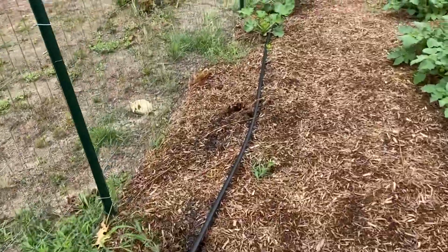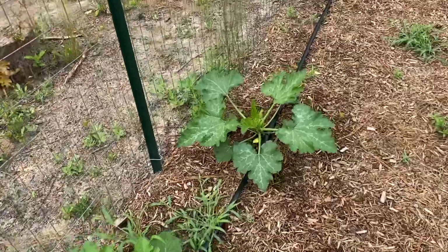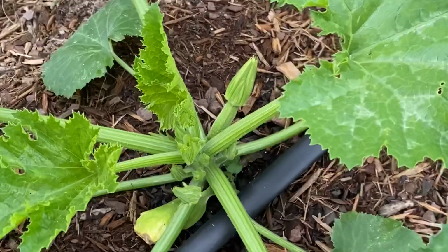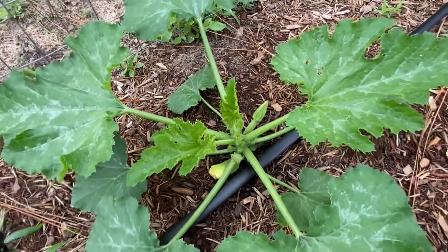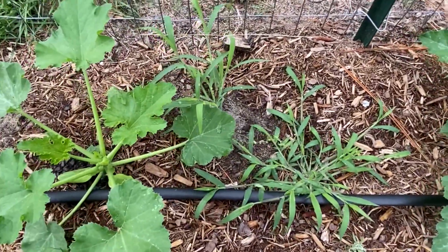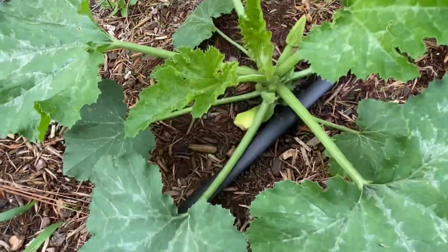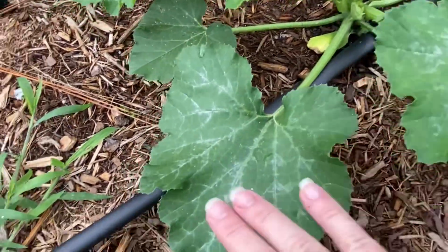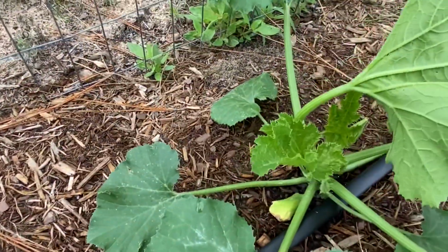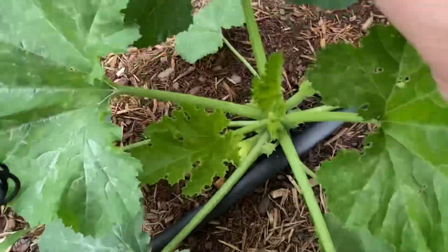And down here, I believe these 2 are zucchini. Yep. Here's my first little zucchini started. I'm gonna have to fight like heck to keep these away from the squash bugs. This leaf has some damage on it. There seems to be a lot of fire ants in here today. I don't see any squash bug leaves. That's good. I mean squash bug eggs, I'm sorry.